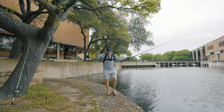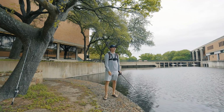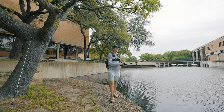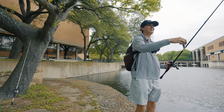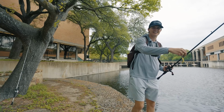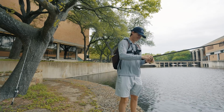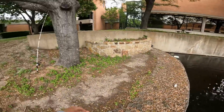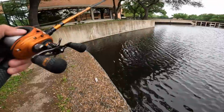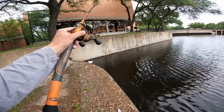Oh, God. Dang it. Oh, that one hit it hard on the frog. Dang it. That was big. Shoot. Just didn't get him hooked. I doubt he'll eat the jig, but you never know. Once again, in a corner. Nah, he's gone. Dang it, that fish was big. Just didn't get it in his mouth.